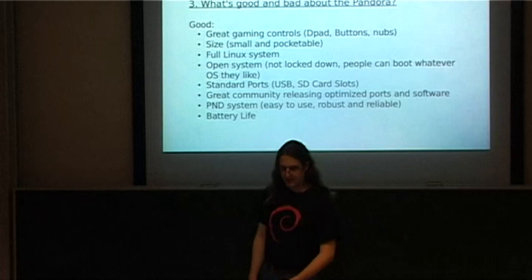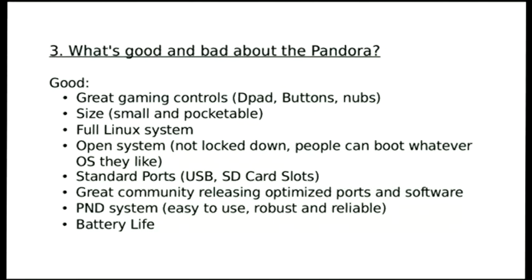Pretty good are the great gaming controls. The D-pad is pretty good. I'm a gamer myself, and all our customers said that's one of the best D-pads they ever had. The buttons are great. The knobs are great when they're working.